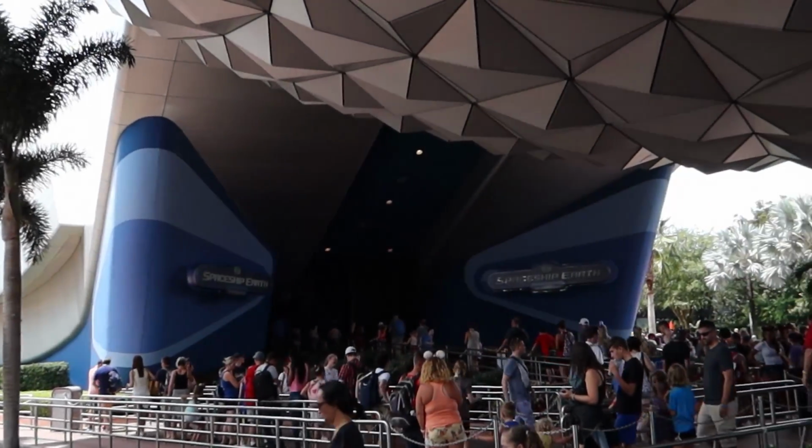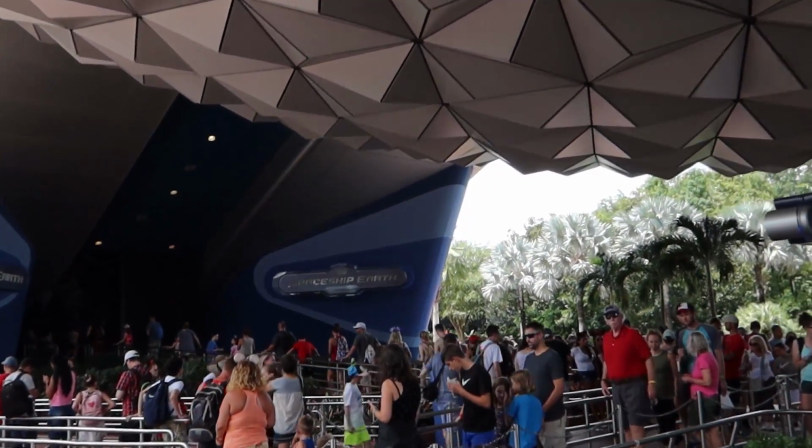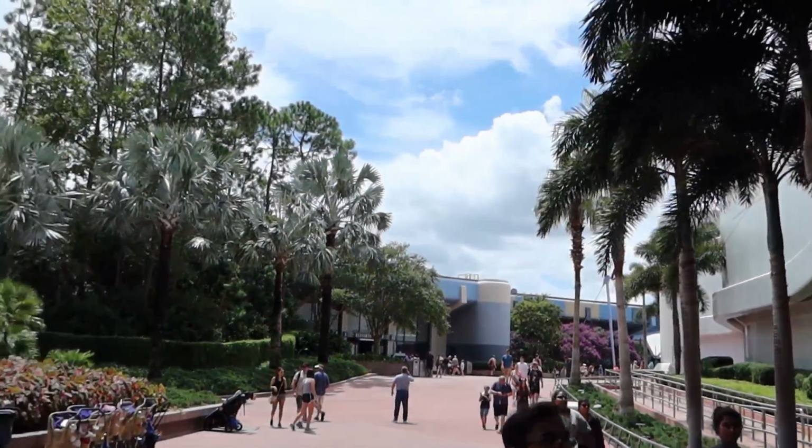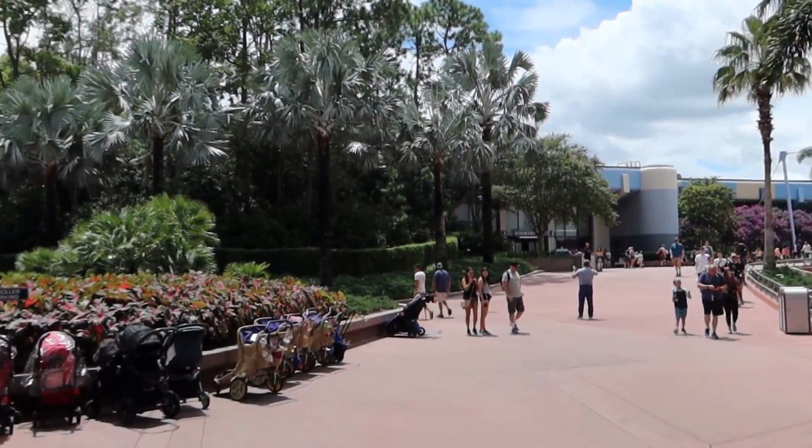So even though there are no festivals going on at EPCOT right now, it's still kind of packed. There's a 40-minute wait here for Spaceship Earth, mostly because it is the dead of summer. So there are just a lot of people at Disney right now.